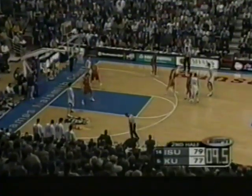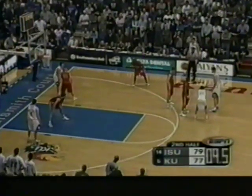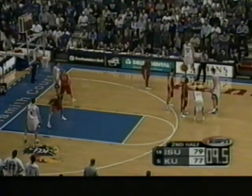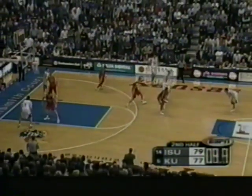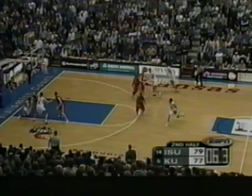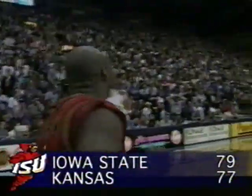9.5 seconds left. 2-point lead, Iowa State. Up a wild one. That's going to be an air ball, and Iowa State has won 4 straight games over the Jayhawks of Kansas, and this crowd is stunned. What a ball game. Iowa State led from the start. Outstanding, Ron. Great win for Larry Eustachy.